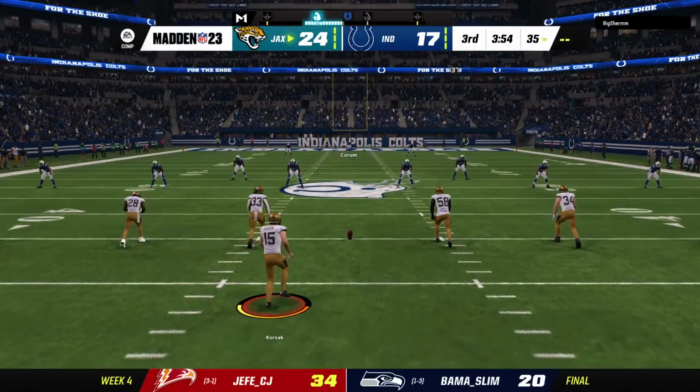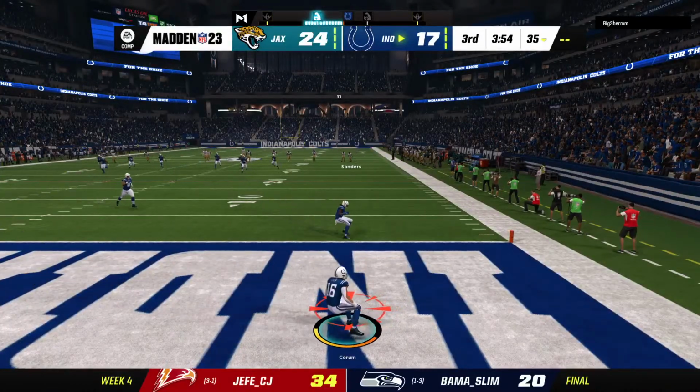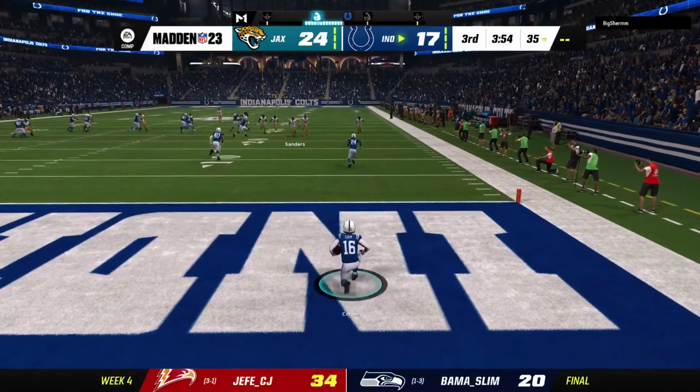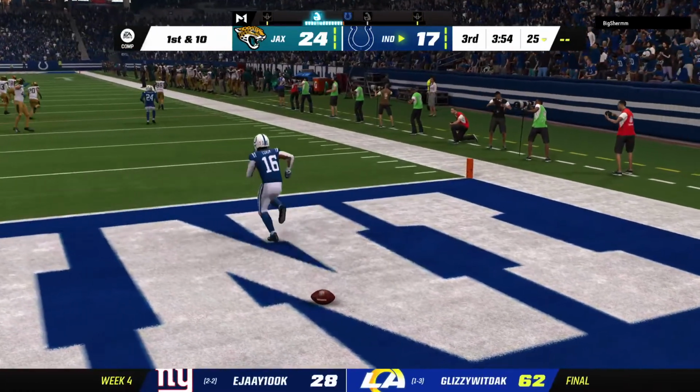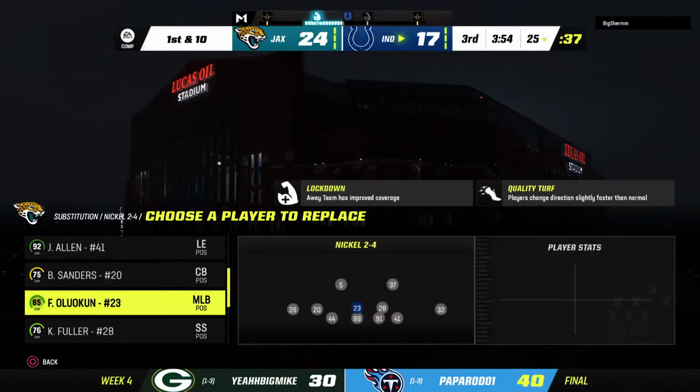Here's the Jaguar kick team now as they run up and send this one away. And no thought to bring this one out. He'll just go down to a knee, and they'll take over at the 25.